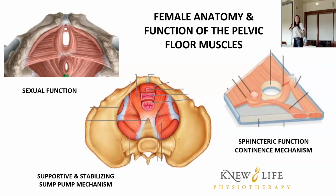The only difference is, of course, we would have a few extra muscles to provide some extra stability for the opening of the vagina. And then the third layer are the deepest muscles, and they act to support the internal organs, so the bladder, the bowel, the uterus, prostate, depending on the sex. And they also help to stabilize the back, the hips, and the internal or in the pelvis itself.